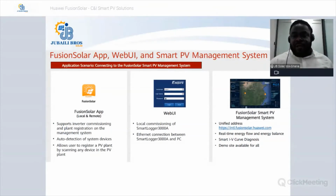We call it the Web UI interface. All you need to do is to have an Ethernet line connection between the smart logger and a laptop. Once you connect the smart logger to a laptop through the Ethernet connection, you are able to commission your smart logger using the Web UI interface. There's a separate training for that. There's a separate webinar for that, and if you are interested, you can look for that webinar and join to gain knowledge on how to commission the system.